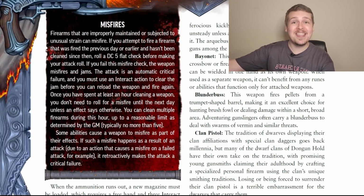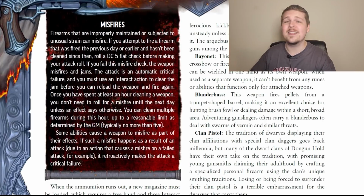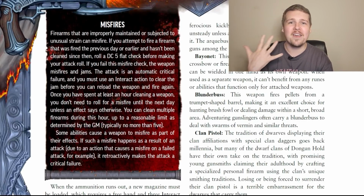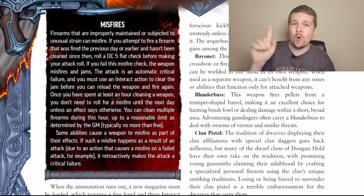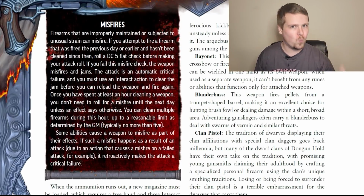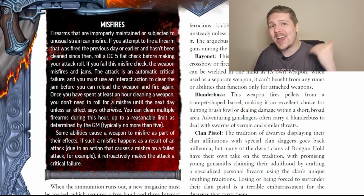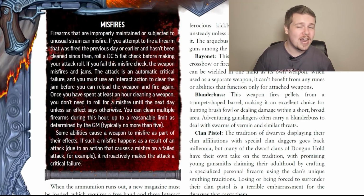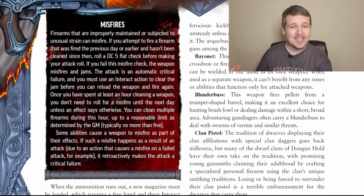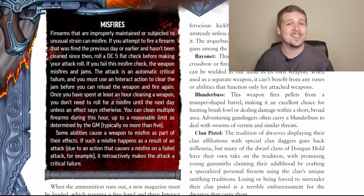However, if you're being chased or you haven't had time to sit down and clean out your firearms, they are subject to misfires. Every single time you strike with a dirty firearm, you have to make a DC 5 flat check. If you roll a 4 or lower, the attack is automatically a crit failure and jams your weapon. This effectively tacks on an extra action to reload it, 1 to unjam it and 1 to actually reload the weapon. Like I said, typically you'll be able to clean your firearms during daily preparations, but in those really heated moments where you've had no downtime, this can add to a really interesting, suddenly dire scenario.